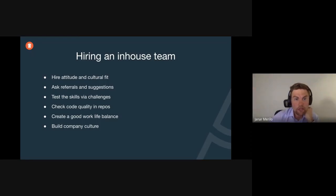We have our own tests for testing the developers. For example, we always check code in repos, the code quality, the architectural thinking. And of course, the most important is company culture and company fit. When you are building a good team these days, you need to have a good company culture. I think all the startups should agree with that.